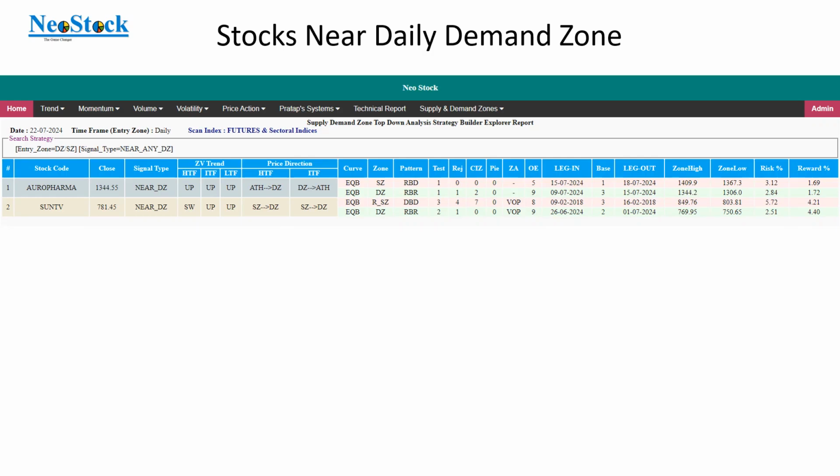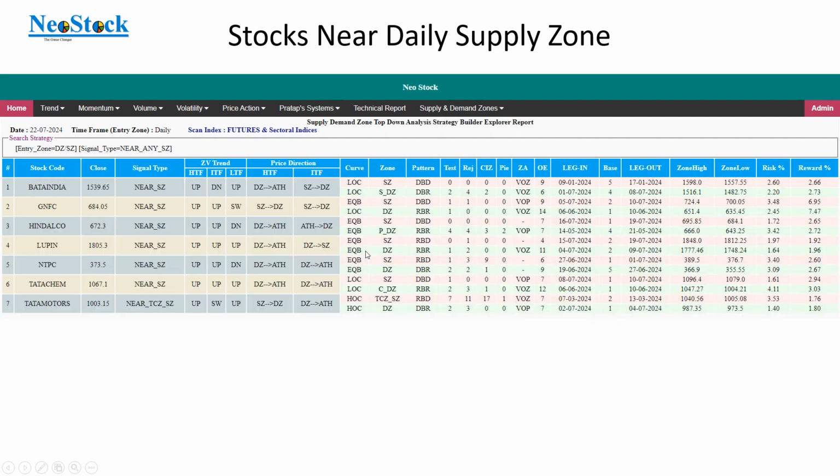And yesterday end of the day, we identified high liquidity zones from daily and 75 minutes time frame. So these are the stocks near daily demand zone. Here we don't have any daily high liquidity zone. And these are the stocks from daily supply zone. And here also we don't have any high liquidity supply zones from this list. That means there are no high liquidity demand and supply zones on daily time frame.